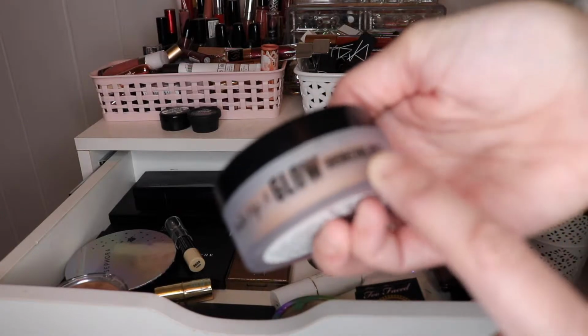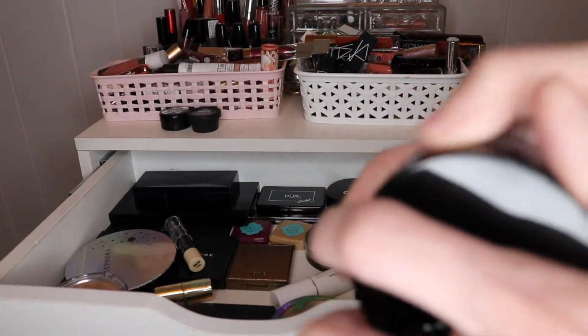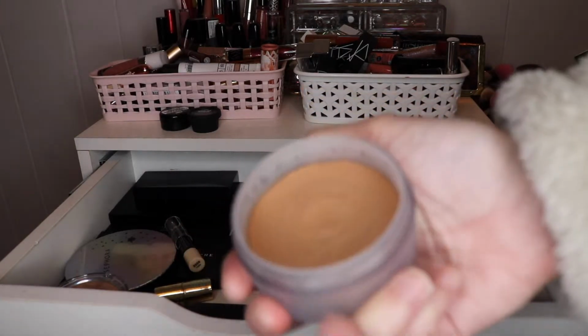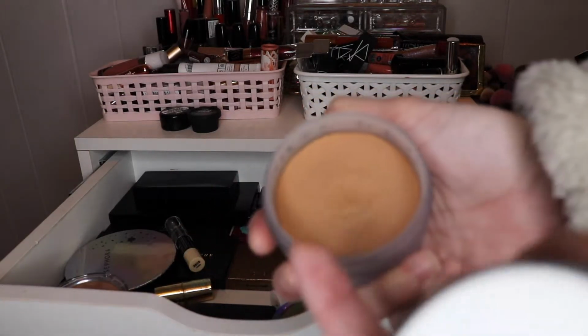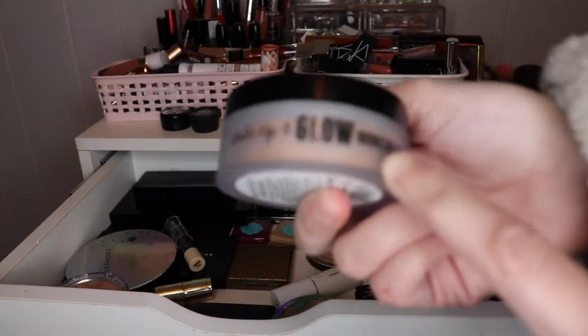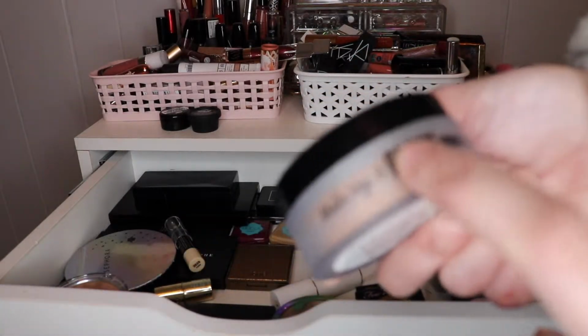This is from a brand called W7. This is Makeup and Glow Bronzing Base. So this is supposed to be a dupe for the Chanel Soleil de Chanel bronzer. This is a cream product, and it comes off very warm on camera, but it's really nice on the skin. I usually go in with a stippling brush with this and kind of stipple it onto where you put bronzer, and it's really a nice product.